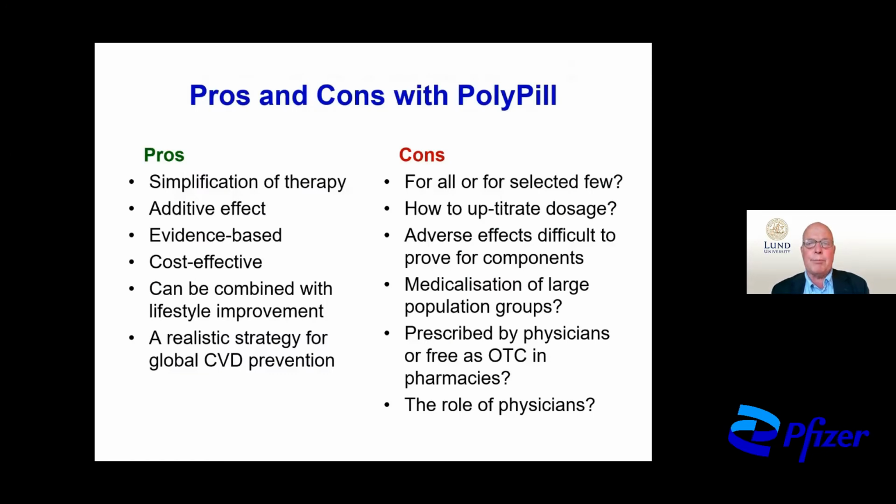Of course, there are some pros and cons to be acknowledged in this debate about the PolyPill. On the pro side, we have simplification of therapy, additive effect. It's evidence-based now. I will show you the evidence. It's cost-effective and can be combined with lifestyle improvement. And many people think, including Salim Yusuf, a world-leading cardiologist, that this is a realistic strategy for global CVD prevention.